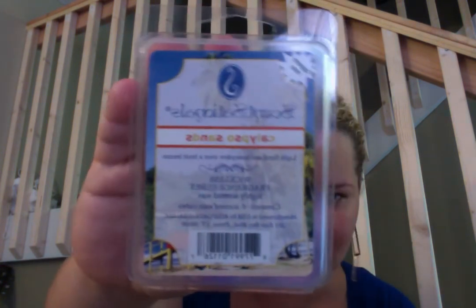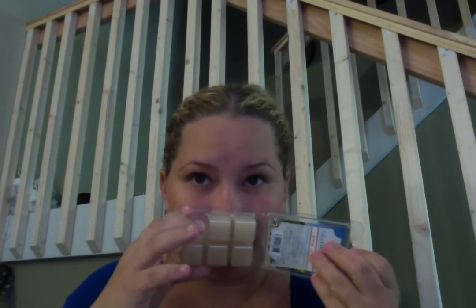Alright, we're almost done. From Sensationals, I melted Calypso Sands, and this was melted in my daughter's room in a light bulb warmer. Amazing. This is a light floral and honeydew over fresh breeze. This is an amazing scent. I don't smell much floral at all. It almost smells tropical to me. I can smell the honeydew, and even a hint of coconut, even though it doesn't say there is.